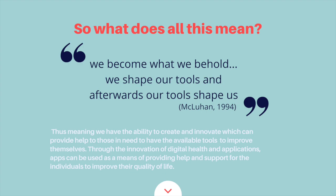"We shape our tools, and afterwards our tools shape us." McLuhan, 1994. By this we mean having the ability to create and innovate, which can provide help to those in need to have the available tools to improve themselves. Through the innovation of digital health and applications, apps can be used as a means of providing help and support for individuals to improve their quality of life. And that's exactly what we wish to do with Mr. Scanman.